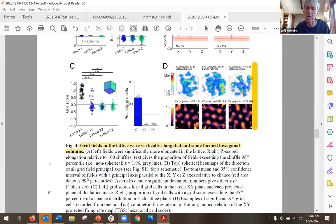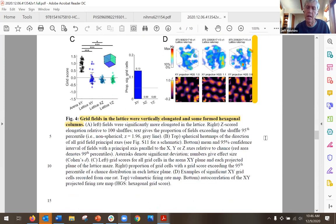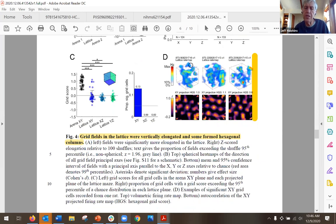And the hexagonal columns thing, I need to go back and read that again. It was confusing to me. But this is my highlight here on D, where they were showing these blue things are the different rate maps of the cells firing. And then they projected it down onto the XY plane.